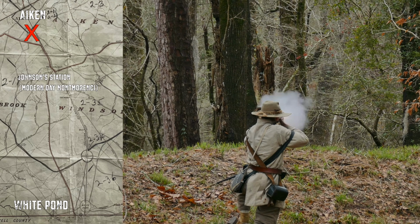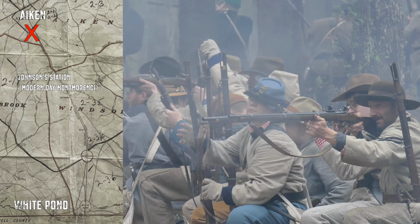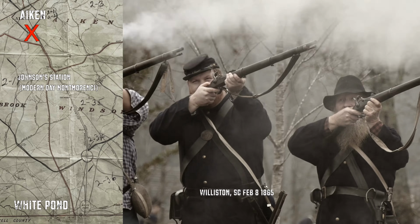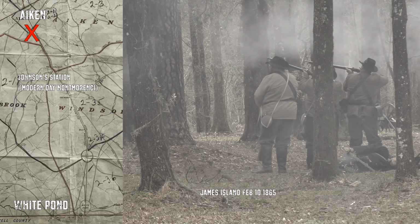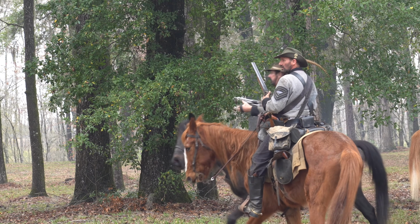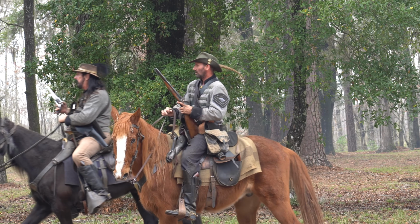Now, leading up to the battle, there were quite a few skirmishes that occurred. Like we mentioned earlier, Barnwell, South Carolina, Blackville, Edisto Railroad Bridge, Cannon's Bridge, Williston, White Pond, Walker's Bridge, Hallman's Bridge, James Island, and Johnson Station. General Joseph Wheeler was informed that the Union forces were headed into Aiken. To protect Aiken and the surrounding area, he had accumulated other Confederate forces from the surrounding area.